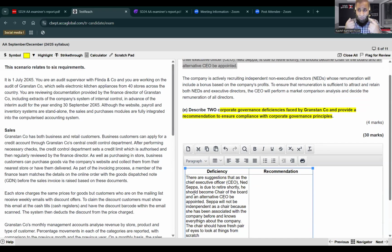Seppa will not have the fresh pair of eyes. She knows everything. She has familiarity with people, system, process. She will not be investigating things the way the chairman should. So chairman should have a fresh thinking, a fresh mind. He should not be knowing the company, and that's why he can exercise that fresh pair of eyes, right? When you know the company, you have knowledge of business, but that knowing the company is also becoming a familiarity threat. Then you give a recommendation that as per the governance best practices, the chair should be independent. The chair should be independent to take proper decisions, by looking things from scratch.